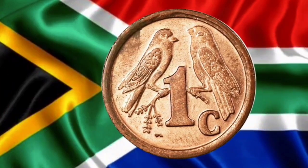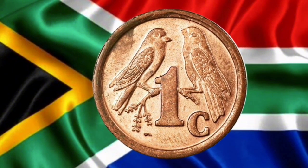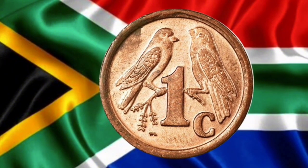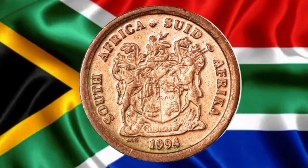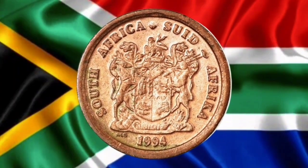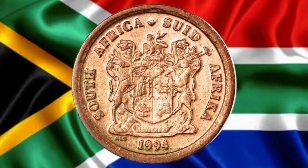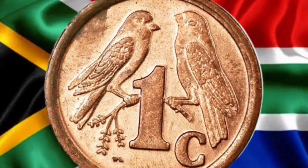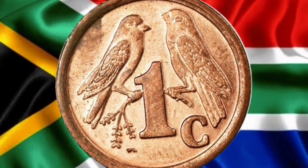Now let's talk about the value. A standard 1994 1-cent coin in circulated condition is typically worth between 10 cents and $1 to local or online collectors. However, uncirculated examples, especially those with a high grading from professional agencies like NGC or PCGS, have been known to sell for between $50 and $500.